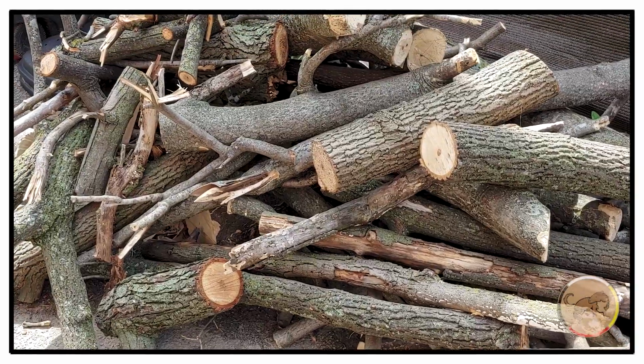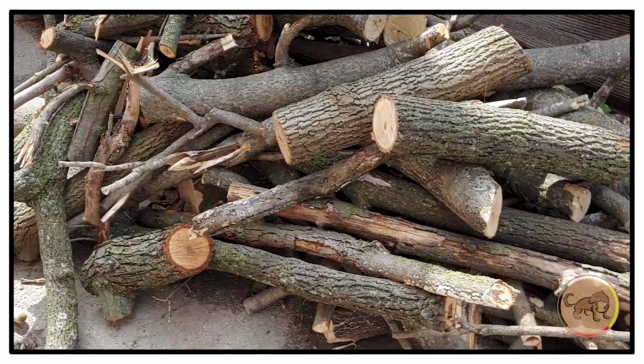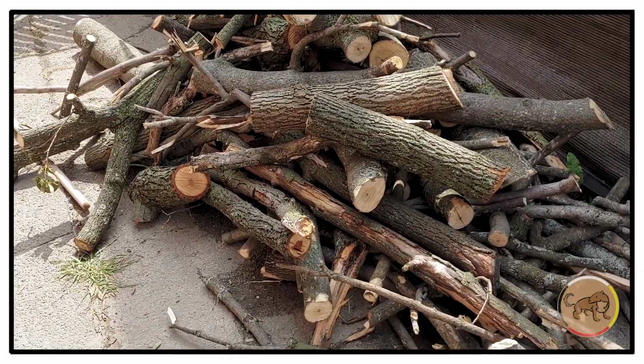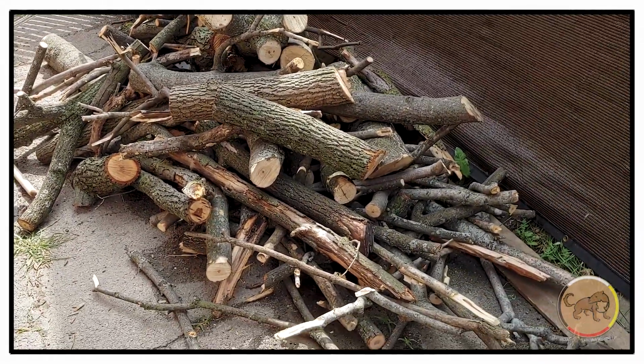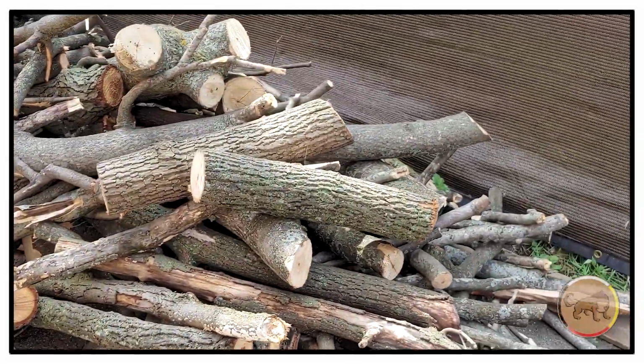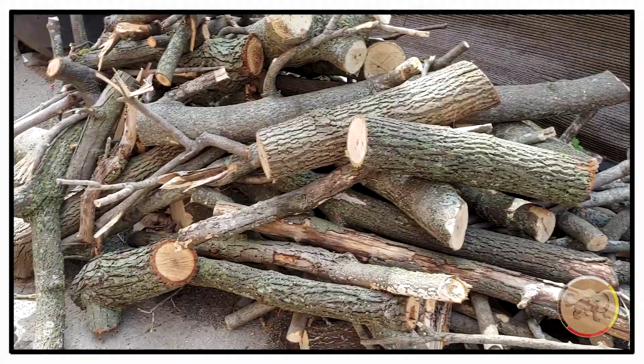Let me show you the stack that we got for it. Seems to mostly be maple, but there's also some mystery wood, which I think might be tree of heaven, which is some kind of invasive species of sumac. So we've got a pretty decent sized pile here so far. And this actually isn't all of it. I have a few locations where I'm going to go pick up more today.